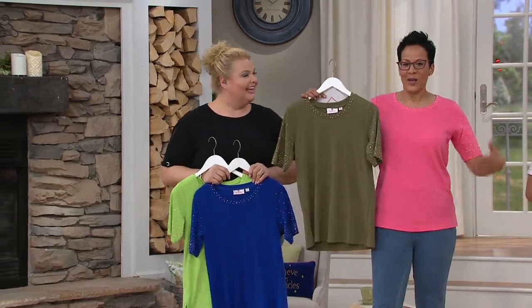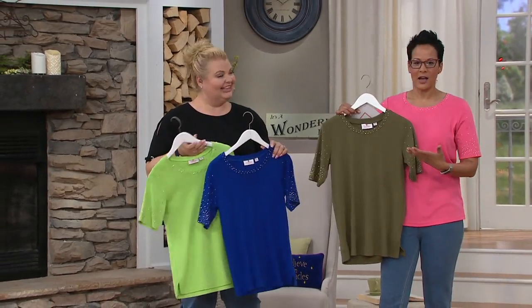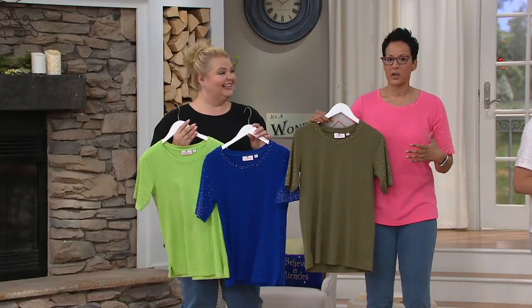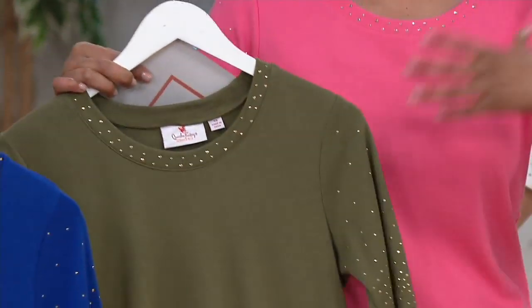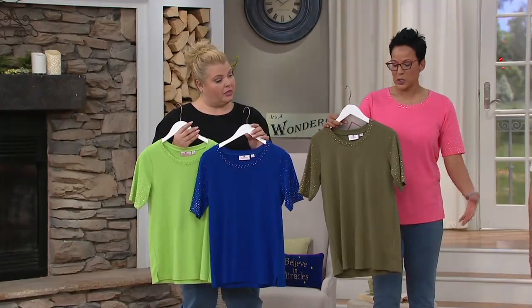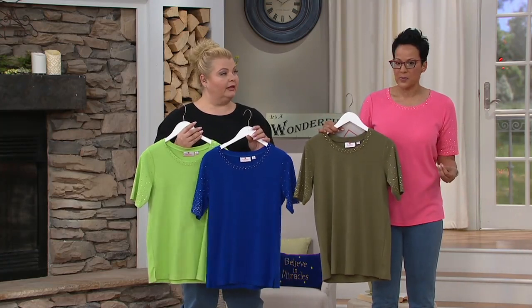We should. So this is the new color combination, and we've got a gajillion ordered already, but $13 and change getting it home to you. The item number is 278294. 3,000 of these sets have been picked up.